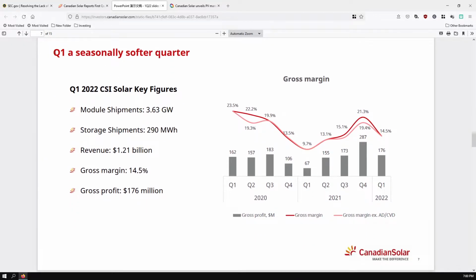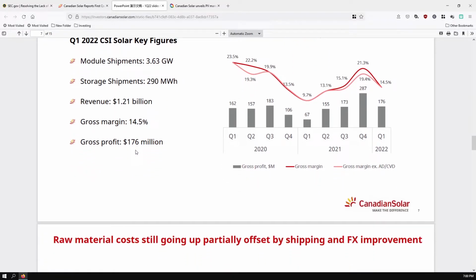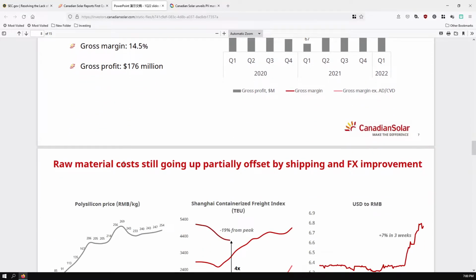Here we go. They're saying Q1 is a seasonally softer quarter. And we saw on that chart, the hyper charts, that not necessarily, maybe in terms of their profit margin, but net income typically, I didn't see the correlation there. So they have module shipments of 3.63 gigawatts, storage shipments of 290 megawatt hours, revenue of 1.21 billion, gross margin of 14.5, gross profit of 176 million.